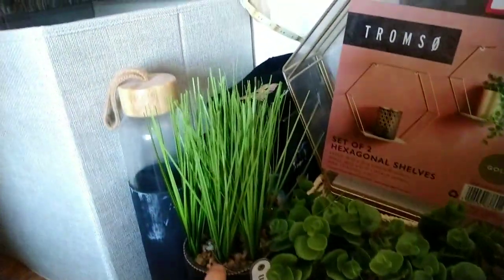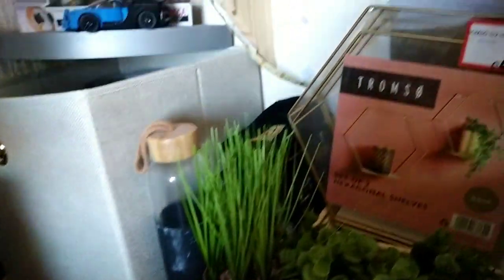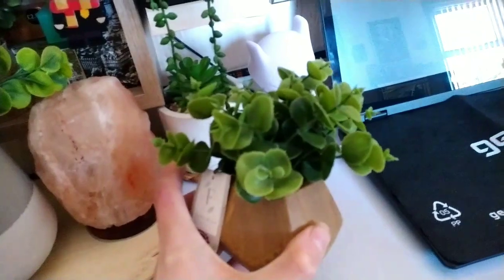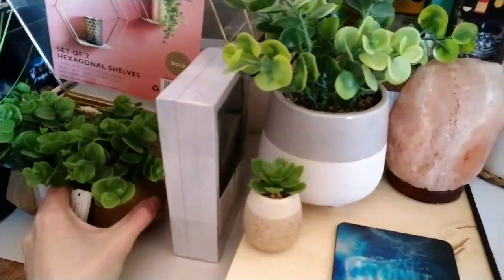But yeah, they're going to go there, and then I bought this because I think it's going to look nice on these shelves. And then you see these plant pots here, that's why I bought these, because this one's going to go there, and then I'm going to have another one now as well, and just neaten my desk up a little bit, but I'll probably do all that off camera.